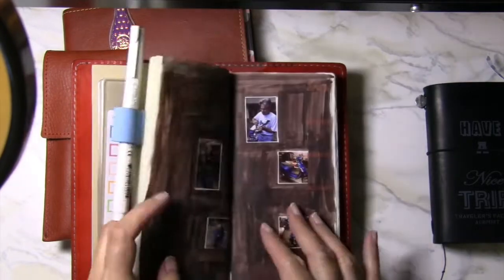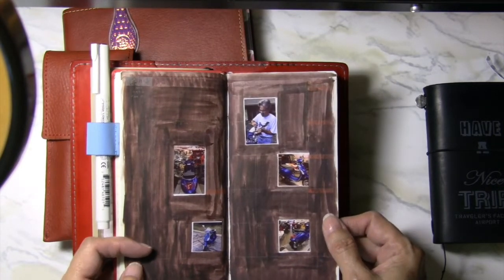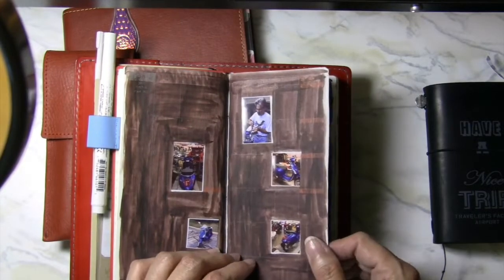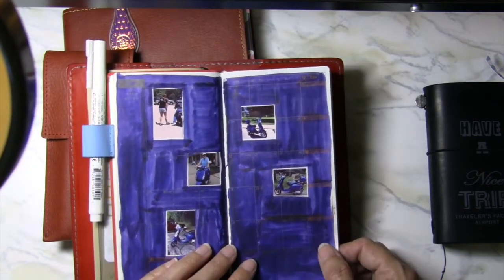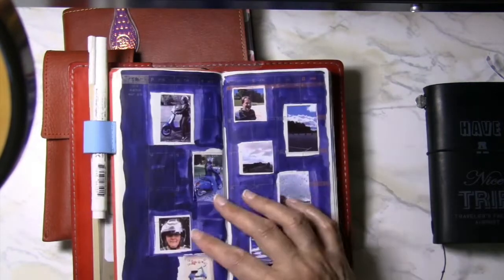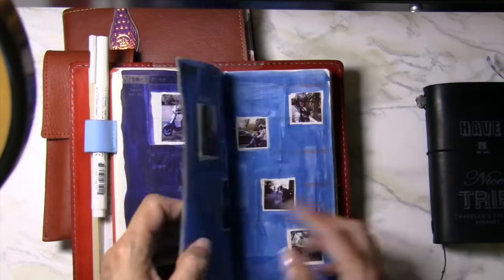So what I've done is, like I said, I don't use this as a calendar, so I like to use mermaid markers, and this is a really dark color, but I paint over the calendar and then I insert photographs that I print off my phone using the Polaroid Zip, and I also use another program which I'll put a link to in the bottom to be able to do more pictures than the standard 2x3. I want to put multiple pictures as opposed to just that size.